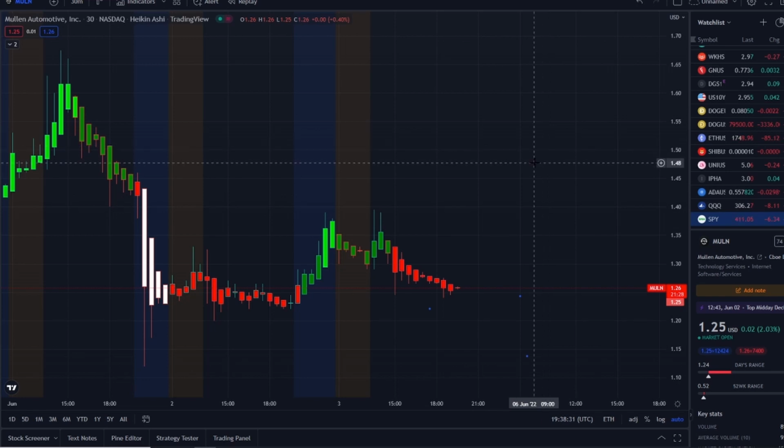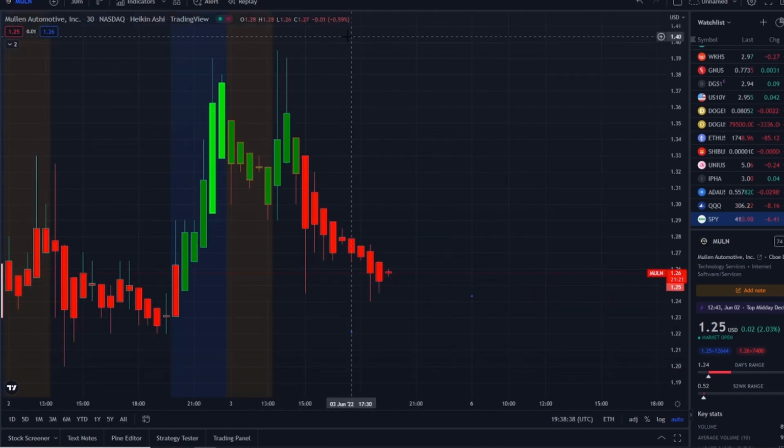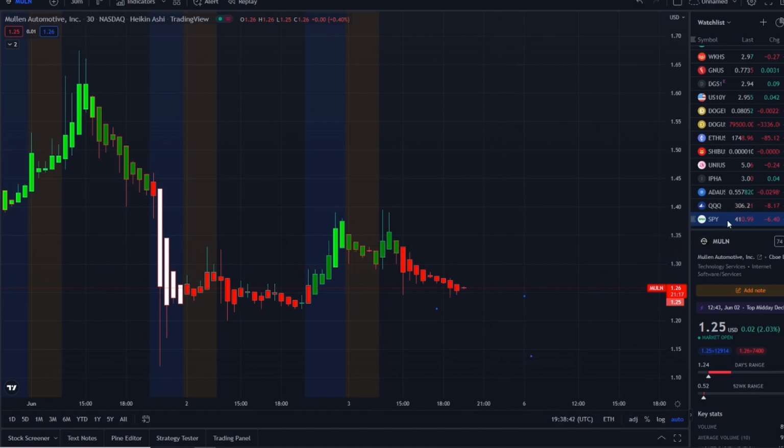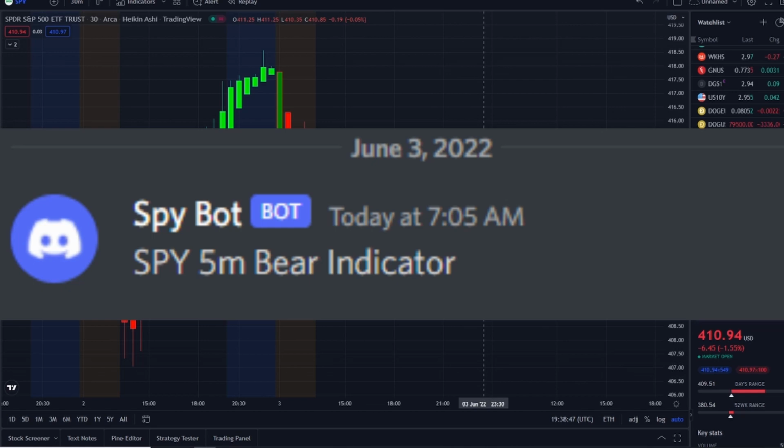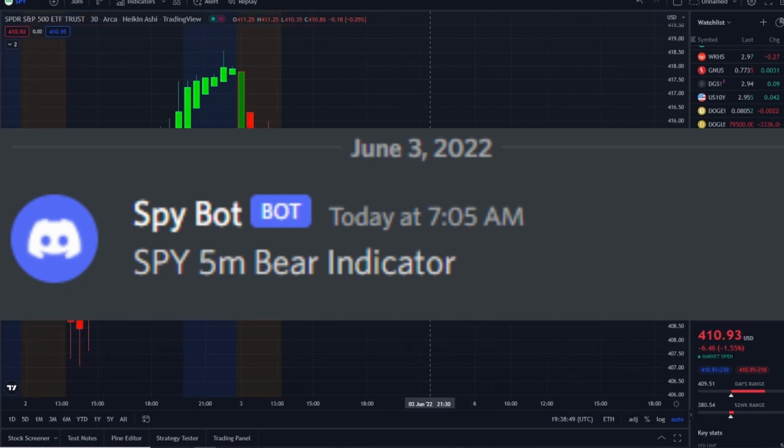So here we are with Muln stock, Muln Automotive Inc. And the stock is trying to find support after rallying in the beginning of the day and pulling downwards. Now, it's not the only stock pulling back. The overall market and the SPY did as well. And our SPY bot at 7:05 a.m. sent out a bear indicator.